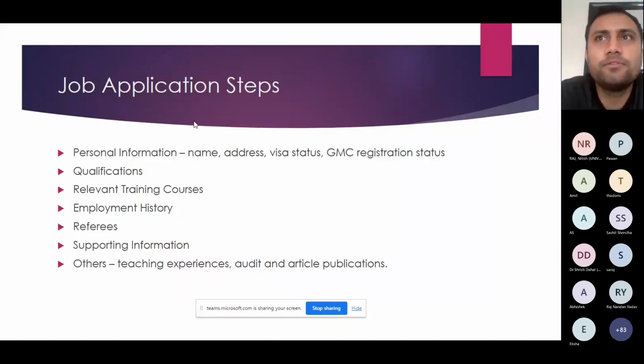Visa status means if you're still in the UK, you can put a UK address. Even though you are on a visit visa, you can put down visit visa status, because by that it will be understood that the candidate is still in the UK, and you can change your visa from visit visa to Tier 2 visa while still being in the UK. GMC registration status means either you're waiting for your GMC registration, or you've already got your full GMC registration and license to practice, or you've just got GMC registration and do not have a license to practice. All this essentially means what your status is at this point.